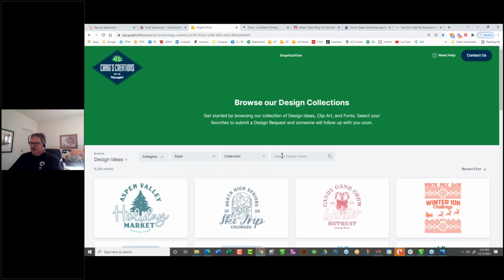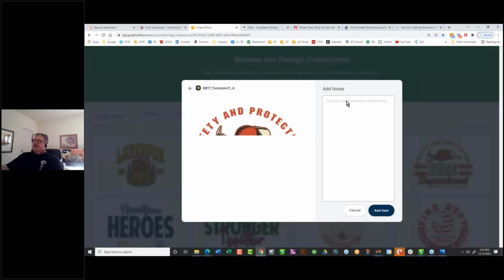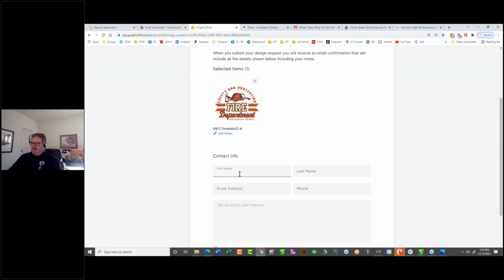So if my client comes in here and they're doing a fire department design and they want to do design, all they have to do is click over here to say, okay, let's do this fire department design, and can you change this to Oakdale with dark red and reflex blue lettering. All right, okay, boom. So they just added that and they submitted it. So go over here and we'll do a little submission right here. I'm going to submit it to myself.